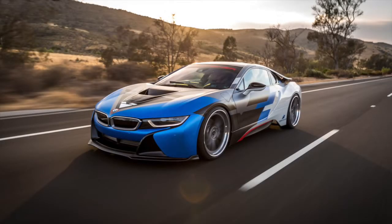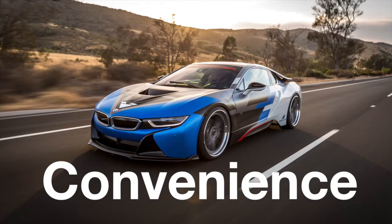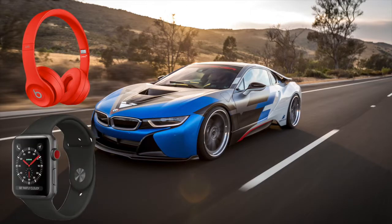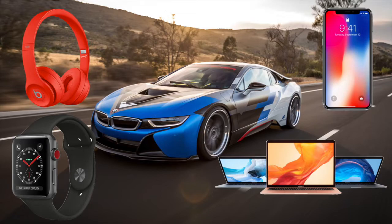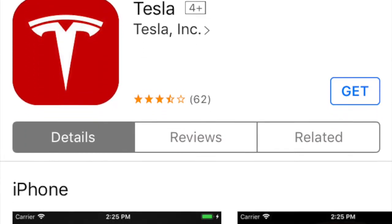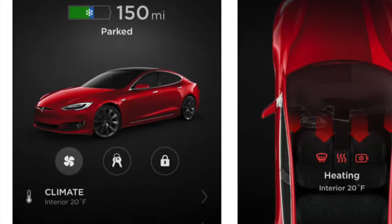The next reason is convenience. Nowadays, people have to remember to charge many of their devices. A lot of people have to remember to charge their headphones, smartwatches, phones, and laptops. If key fobs like the display key become the norm, then there will be another item added to the already long list of items to charge. As car apps are on your phone, there is no need to charge an extra device.